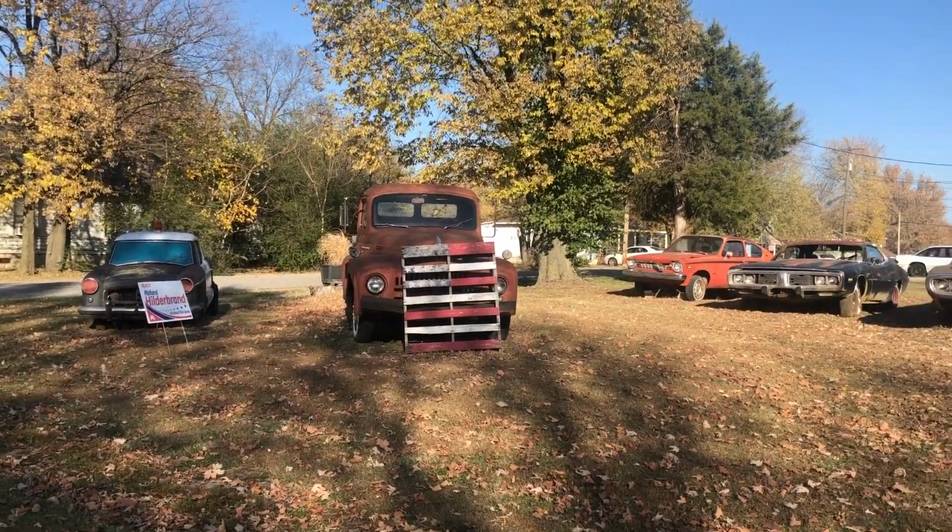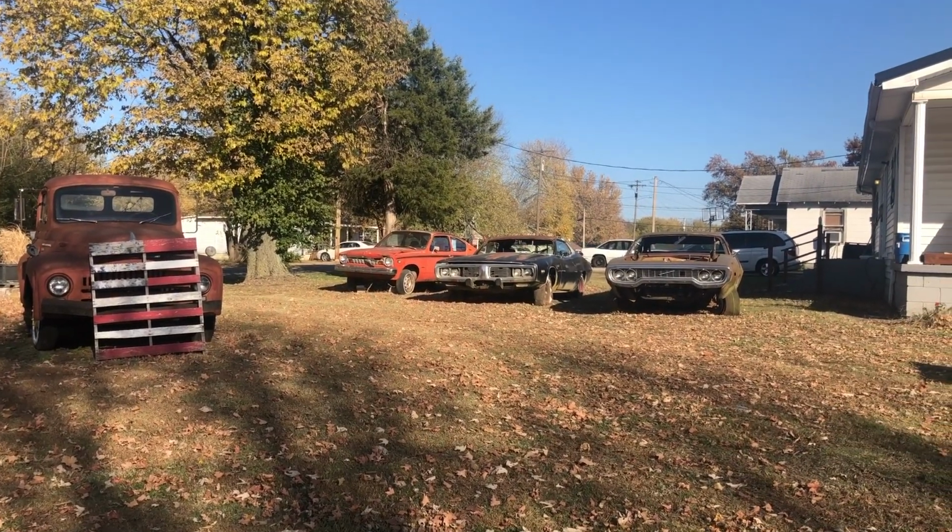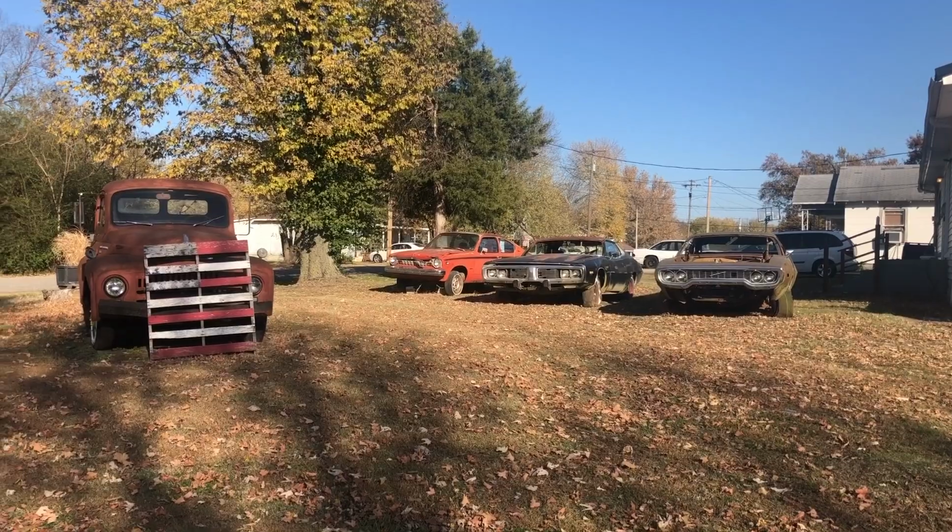Ooh, check out these old cars on Route 66. Can you imagine them driving along the road back in the day?